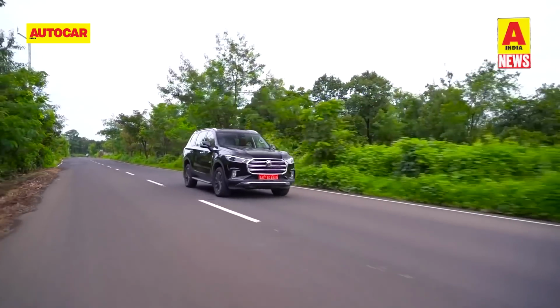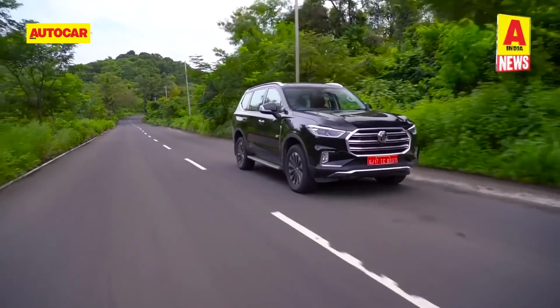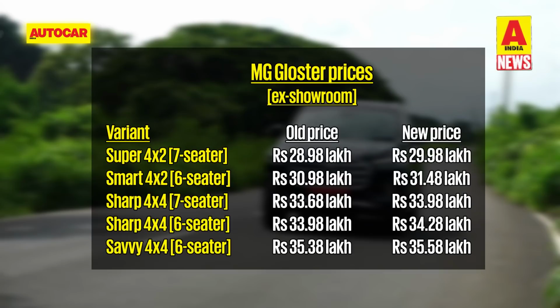It's the entry-level Super 4x2 variant that sees the biggest jump in price. Launched at Rs 28.98 lakh, it's now priced at Rs 29.98 lakh, a full Rs 1 lakh more. The second biggest price hike is for the Smart 4x2, which at Rs 31.48 lakh is pricier by Rs 50,000. Both 6 and 7-seat versions of the Sharp 4x4 have seen their prices rise by Rs 30,000, while the smallest price hike is for the range-topping Savvy, which at Rs 35.58 lakh costs Rs 20,000 more than it did at launch.